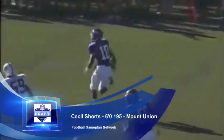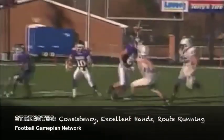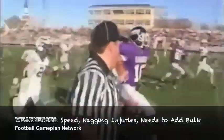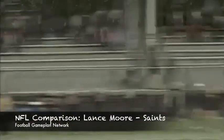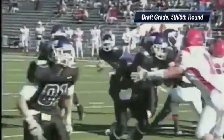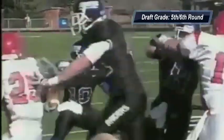Now here are some top small school wide receiver targets you want to look out for. Go out to Mount Union, Cecil Shorts, a guy that reminds me a lot of Lance Moore that plays for the Saints. He's very consistent, excellent hands, especially that short area quickness. Now he's a little slender up top and needs to add bulk, but he's a guy that is going to make a big play, a classic 2 or 3 wide receiver or number 4 in any type of these spread offenses that are being run nowadays.